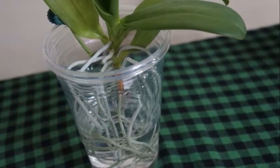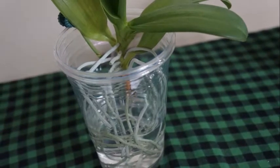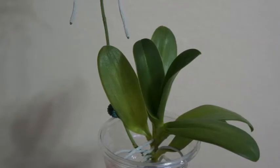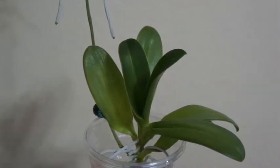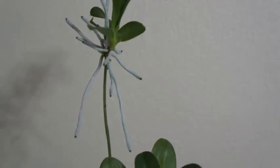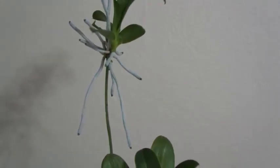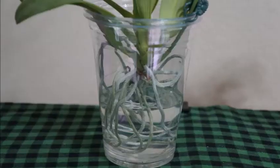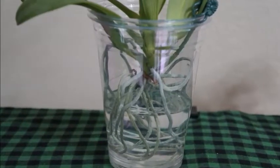And this is just me soaking the roots, all these aerial roots, never being watered, but I wanted to make sure that it is soaked so that the roots would be flexible enough for me to work with as I plant this orchid into its new container and medium or media mixture.